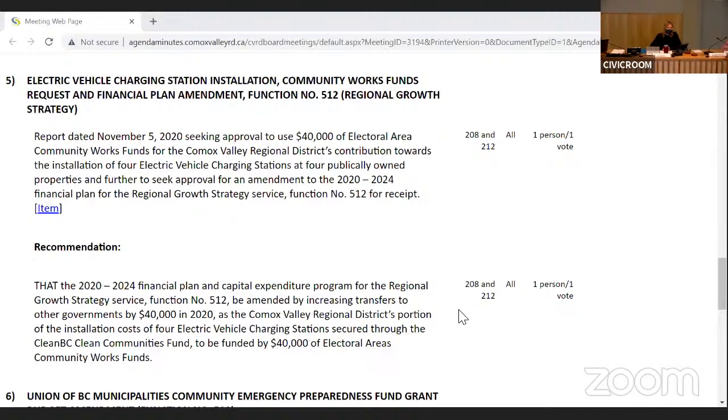73% of the costs of the project are to be grant funded, and the remaining 27% are to be levied by each participating local government. So our recommendation is two-part here. Yesterday, we presented to the electoral area directors about using electoral area community works funds to cover our 27%, amounting to up to $40,000 for the installation. And the recommendation that we're putting to the Committee of the Whole tonight is that the RGS budget be amended to incorporate transfer of those electoral area community works dollars to the RGS budget in order to cover our costs. The payment will be going to the Regional District of Nanaimo as the lead applicant. As lead applicant, they're fronting our little group of governments. So it will be a government to government transfer that we expect will happen before year end. I'm happy to answer any questions.